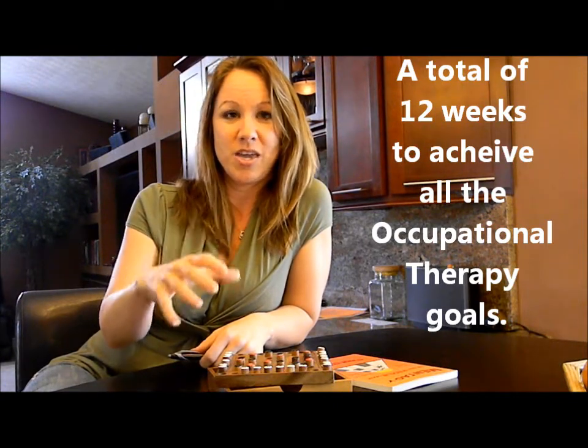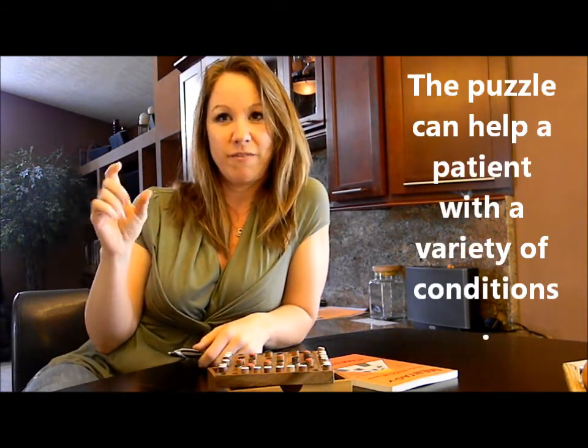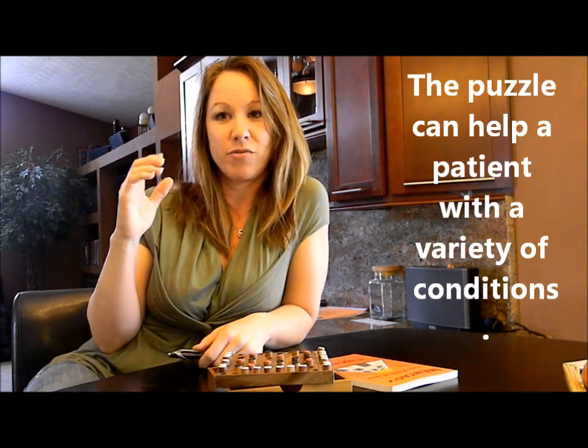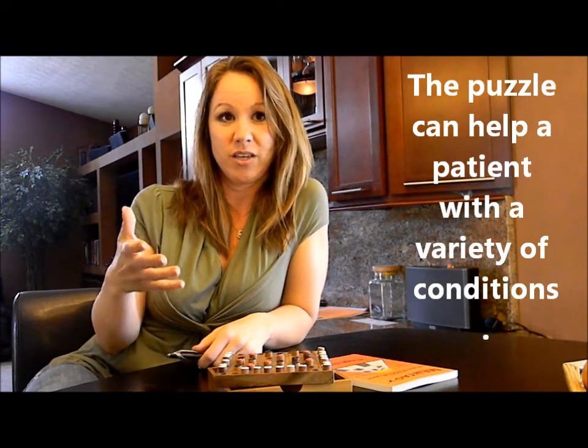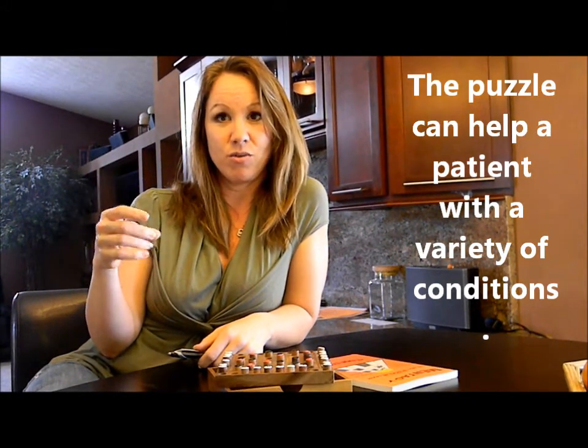Cerebrovascular accident patients usually have a problem with both neurological and cognition. But if it were just a patient that was an orthopedic patient that needed strengthening, the puzzle could help a patient within 4 to 6 weeks. But if it was all a neurological patient, like multiple sclerosis or cerebral palsy or any other problem that affects the brain only, it would take about 6 to 8 weeks.